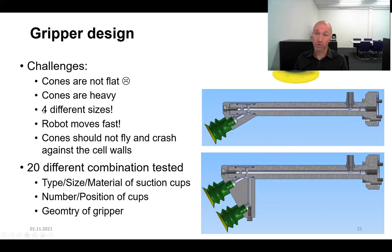Because we have four different cone sizes, we have two different grippers. One with three suction gaps and one with two. Again, the challenges were that the robot moves fast, the cones are heavy, and the cones should not fly and crash against the cell walls.